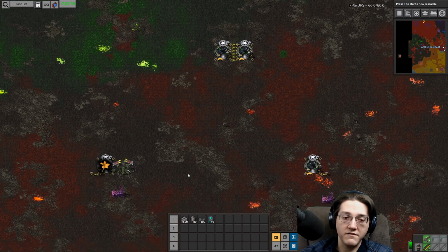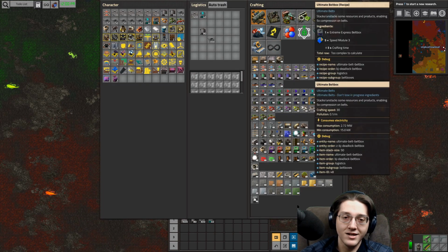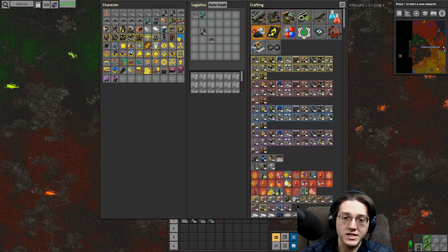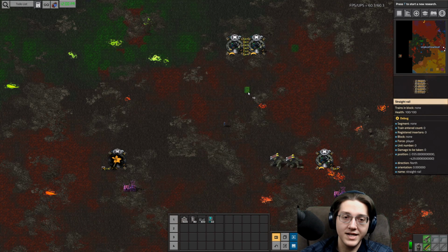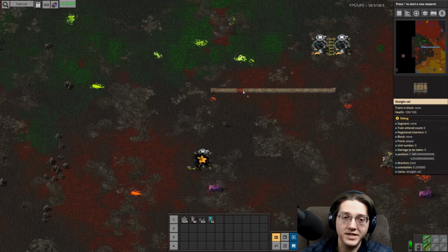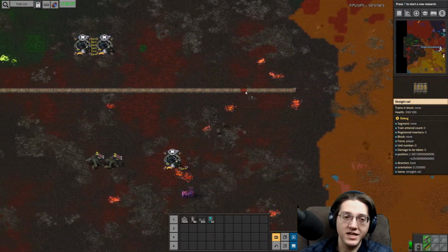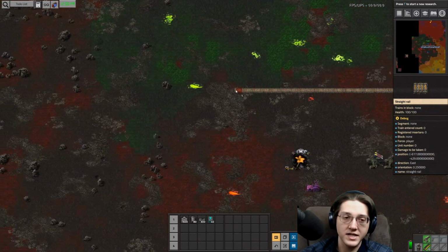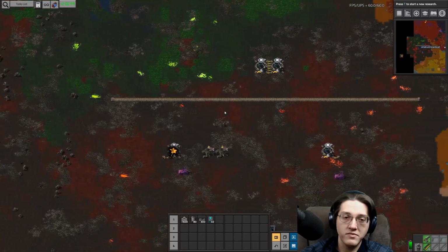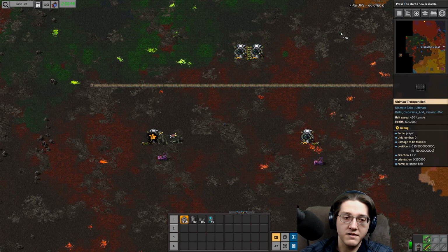You want them to avoid stuff, and you absolutely want them to not cross train tracks. Do not have these guys cross train tracks. Why? Because, as I had said before, they are essentially biters. So, if trains can kill biters, they can absolutely kill caravans as well. So just keep that in mind when doing stuff with caravans.